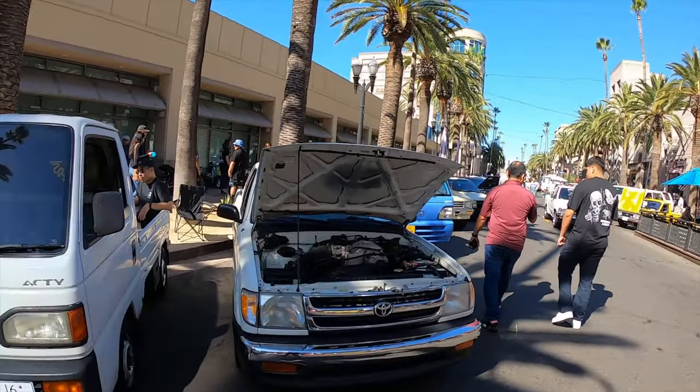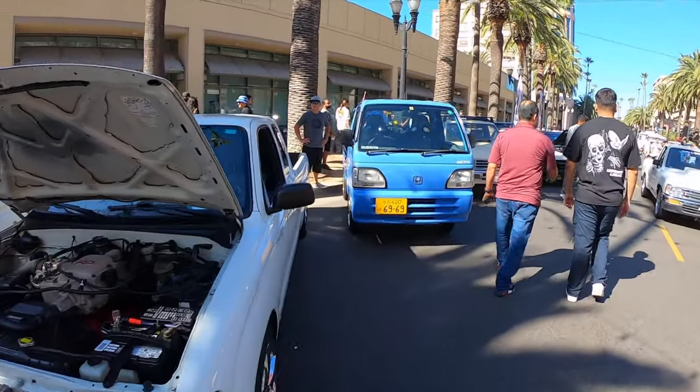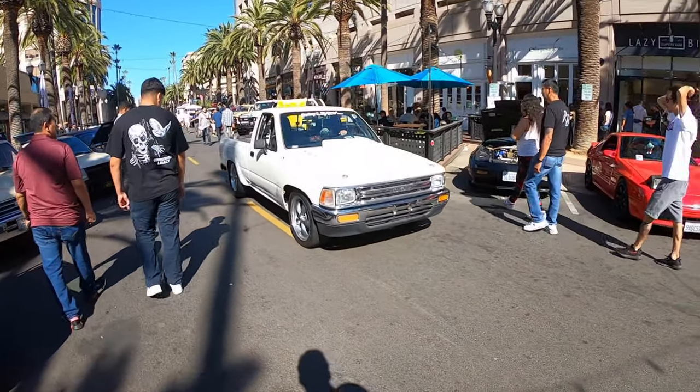Man, it's getting warm. It's like 10 in the morning. It's already about 70-some degrees, but a little bit of humidity.